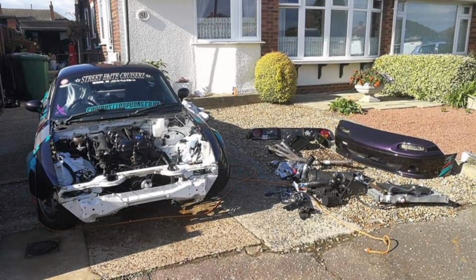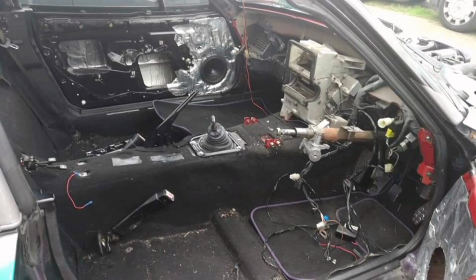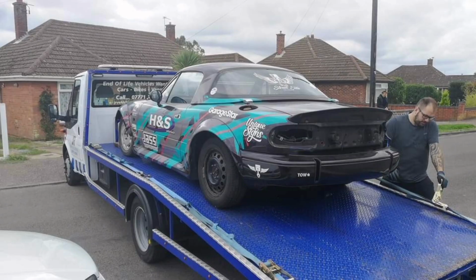I then made the very difficult decision to break the car for parts. I felt that my time with the car had come to an end. I couldn't justify spending even more money on it. So I decided to break off parts and to buy my dream car, which was an R34 GTT Skyline.